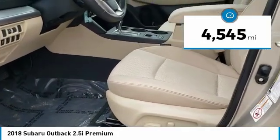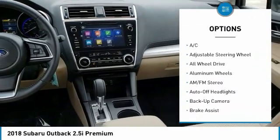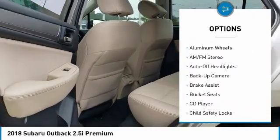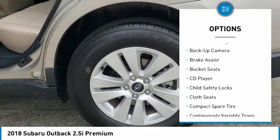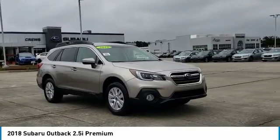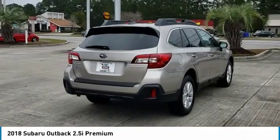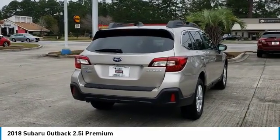Here are some of this vehicle's great options: all-wheel drive, backup camera, keyless entry, leather-wrapped steering wheel, driver airbag, driver lumbar, power steering, adjustable steering wheel, four-wheel disc brakes, front floor mats. This beauty is sure to make you the talk of the neighborhood. So call or drop in for a test drive today.